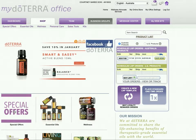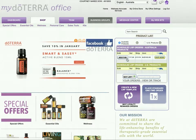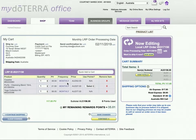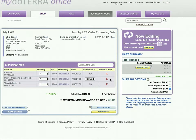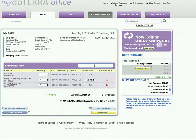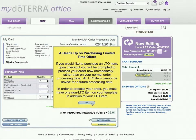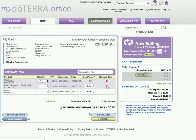Now I'll show you what to do if you want to go in and edit your existing order. So this is my order from last month. I'm just going to click on it here. Now, when I go to remove some of the items, you cannot have an empty cart with a loyalty rewards order. So what you would have to do is add something to your order first. I'm going to add one of these. And then I'm going to remove these items.